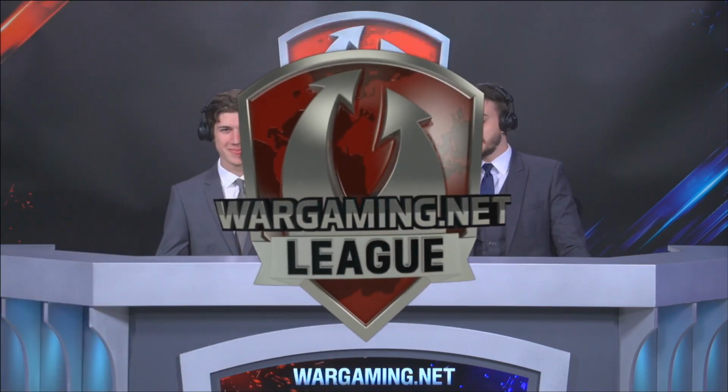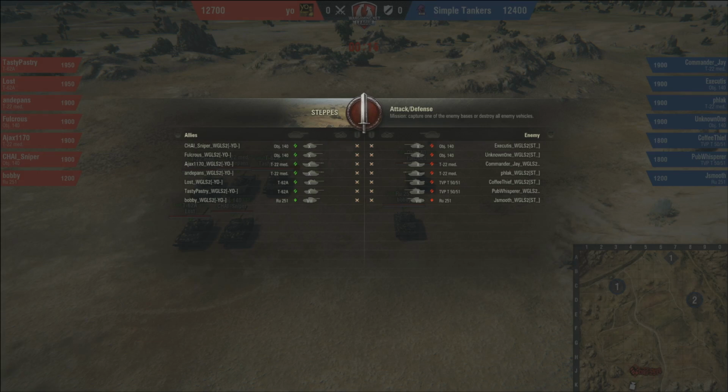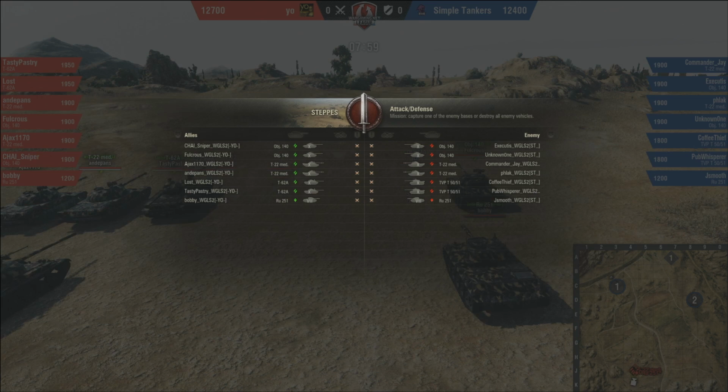But let's get right into it, ladies and gentlemen. Our 4th and final match of the night. It is Yo versus rivaL. Let's see what we've got for our tanks. You wouldn't actually believe it, but I do genuinely love this map. I'm not going to get into it. Yo with 2 140s, 2 T22s, 2 62As, sorry, 251. Simple Tankers with 2 140s, 2 T22s, 2 TVPs, and RU251.